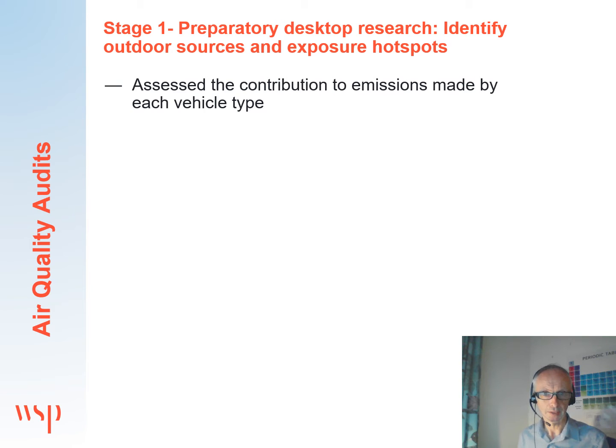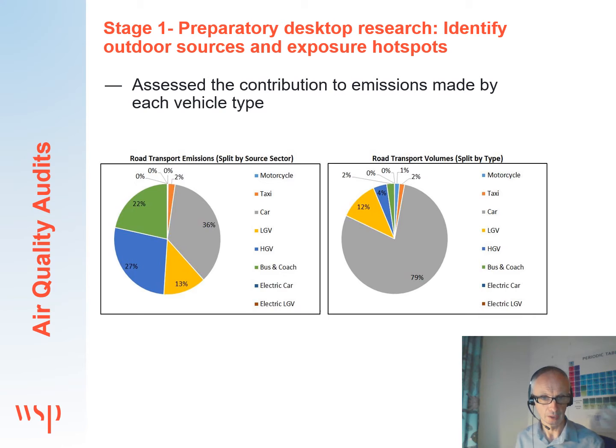In terms of the audits themselves, stage 1 of that audit was preparing a desktop research and identifying outdoor sources of pollution and exposure hotspots. We did this by assessing the contribution to emissions made by each vehicle type, using information that was available through the Greater London Authority. From that we looked at the road transport emissions, split by source sector from motorcycles through to taxis, LGVs, HGVs through to electric cars, and then also by the road transport volume of vehicles, and the emissions attributed to each of those volumes.